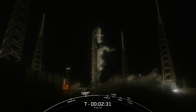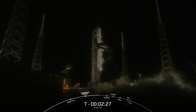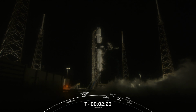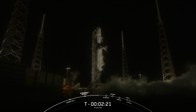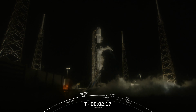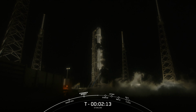Now you can certainly see those white clouds coming from the side of the booster. That is the gas above the LOX tank venting out to maintain pressure inside of the tanks. Coming up shortly, we should hear a call out that second stage LOX loading is complete.